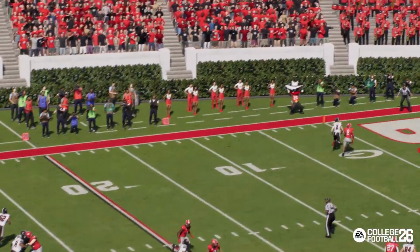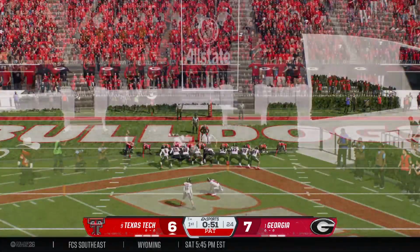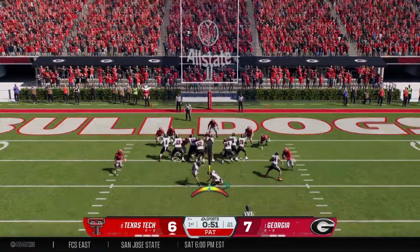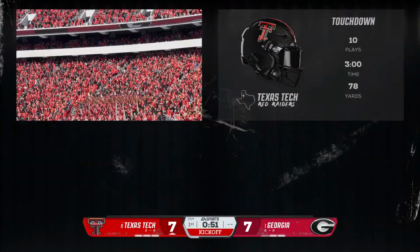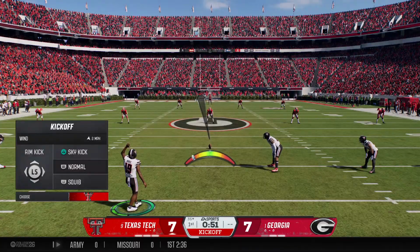Not the news the coach was hoping to hear. He took a chance calling a timeout to get the replay. We'll see if that proves to be crucial. And the point after is good. So after putting up the touchdown, the kickoff team is out there to boot it away.